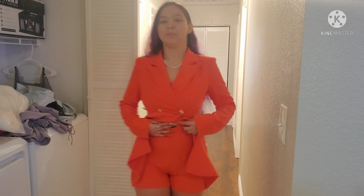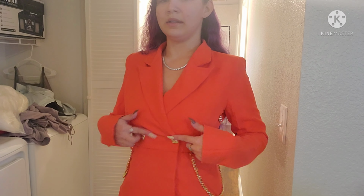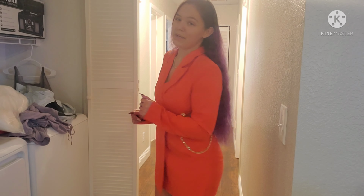Also, just so you guys know, there is a zipper in the middle. And then obviously you have these buttons. This button is like a real button. And then when you open this, there's a clear button that you're gonna secure as well to further give you that snatched look. But yeah, I really love this.